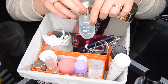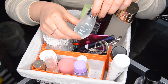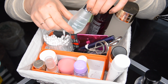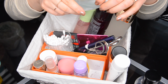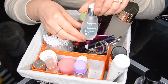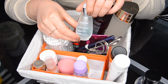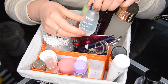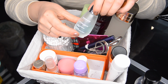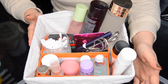And my serum that I use faithfully every day under the makeup because it's super lightweight. You can see how liquidy it is. And it's Darphin also. It's Hydroskin Intensive Skin Hydrating Serum. Very good amount of hydration for such a lightweight product, and it looks really good under the makeup that you put over top of it if you choose to do so. Very effective little serum.